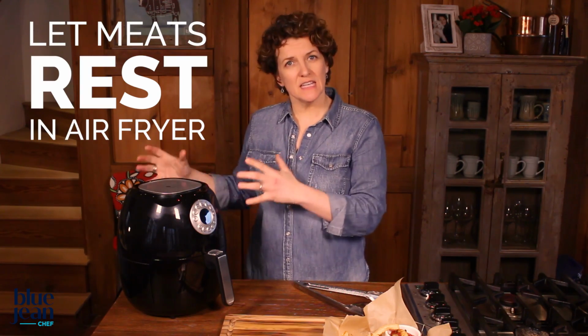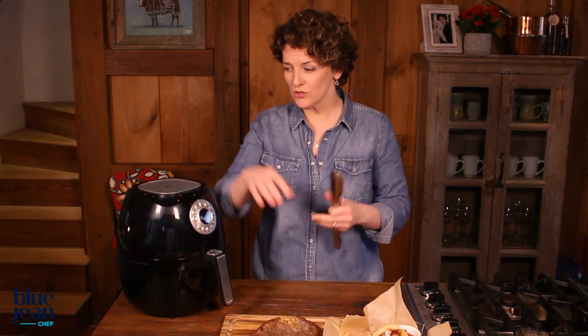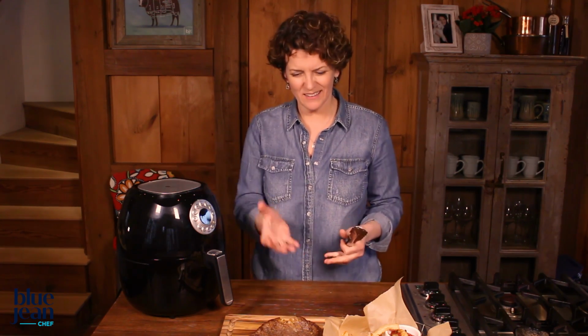When the timer goes off, it's actually a great idea to leave the steak in the air fryer to rest for just a couple minutes. Steaks always need to rest before you cut into them, and that's a nice warm environment. Now you've got a beautiful steak that hasn't overcooked because it hasn't been in the air fryer for very long, so it's nice and juicy on the inside, absolutely succulent. And along with the fries, you've made yourself a really great meal with no splatter or mess around and a lot less oil. So the air fryer really helped you out.